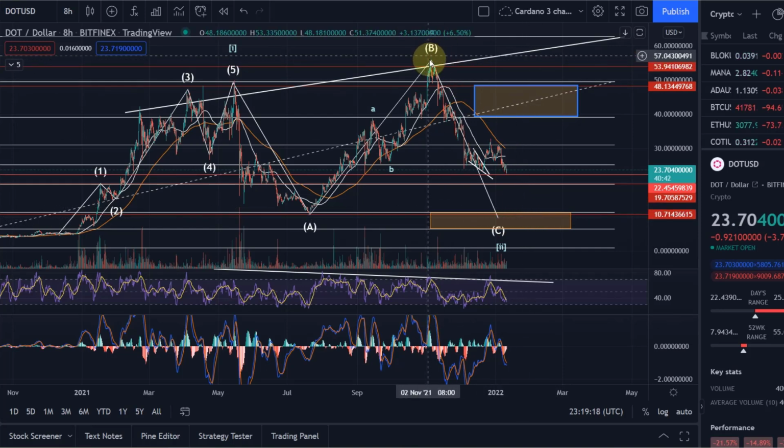Now, the advantage of this is, as we don't seem to be moving up here at the moment, well, it doesn't mean we couldn't still do it, but I think it's getting less and less likely as we're moving further down. The advantage is that the correction will be finished earlier, okay? As we're moving further down here.